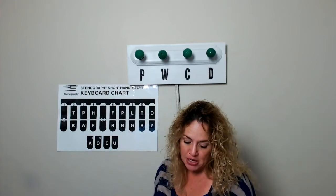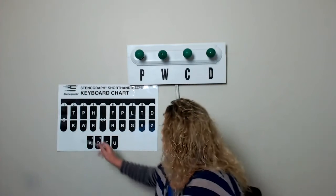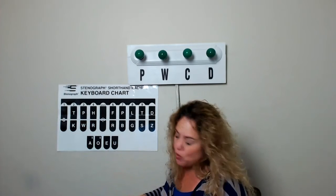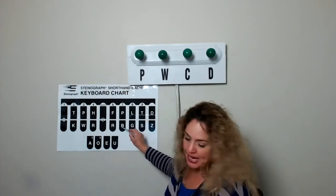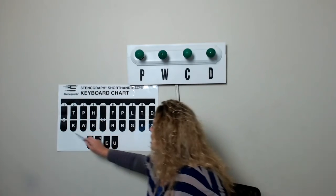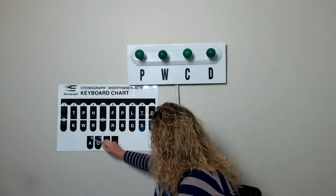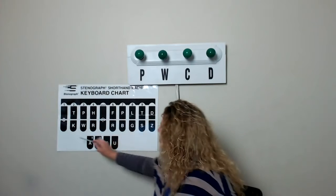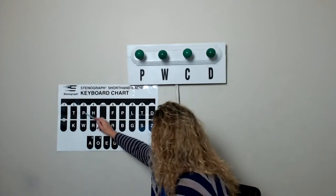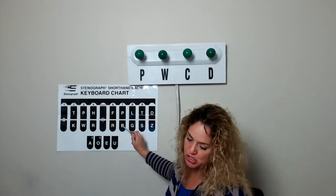Now, looking at line 14, we have the word gnash. That's like a verb, to grind one's teeth together as a sign of anger. Gnash has a silent G, so we're going to write that as N-A-S-H, very phonetic. Wish, W-I-S-H. Dish, D-I-S-H. Shush, S-H-U-S-H. Lash, L-A-S-H. Splash, S-P-L-A-S-H. Bush, B-U-S-H. Hush, H-U-S-H.